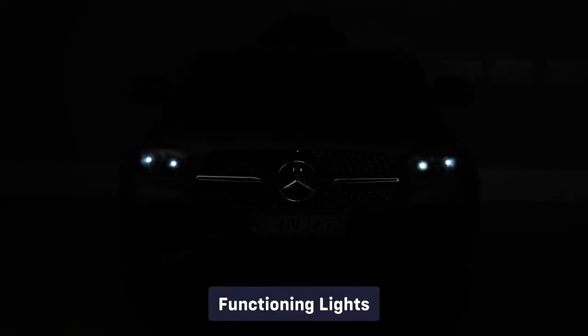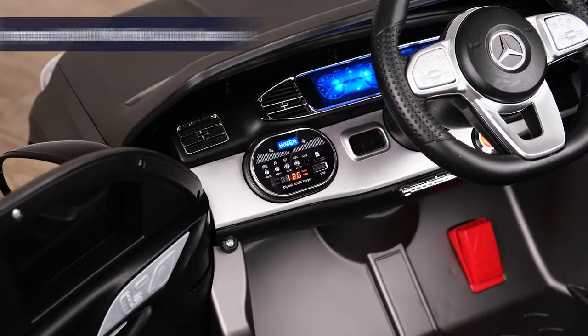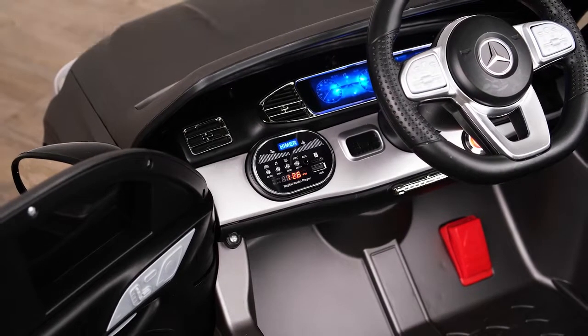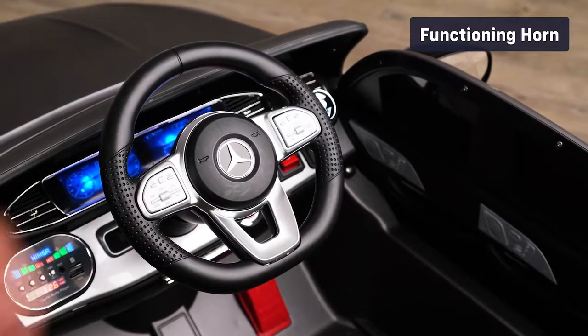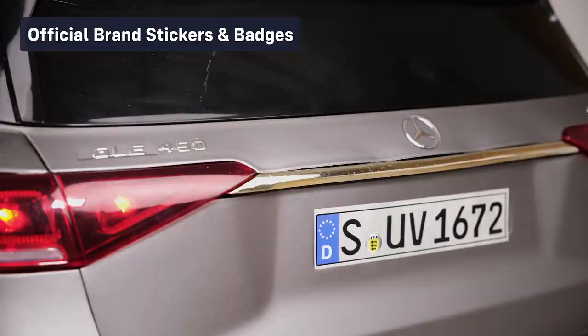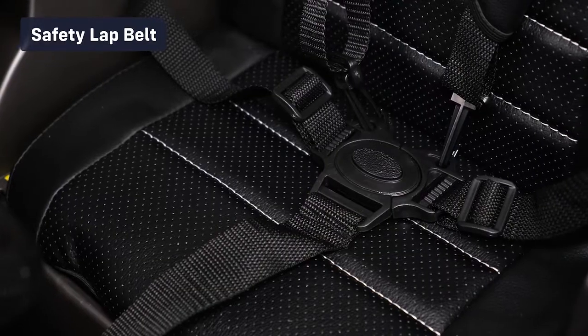Functioning lights, startup engine sounds, integrated multimedia console, 2.4 GHz parental remote control, functioning horn, official brand stickers and badges, opening doors, and a safety belt.